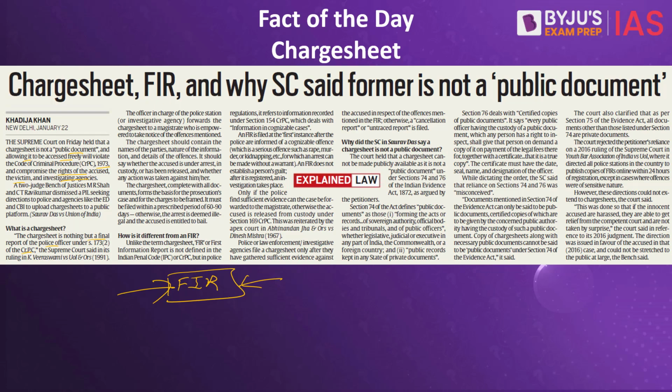When we speak about the first information report, it is the information given by a person who's seen that particular crime for the first time. So an FIR is at the start of the incident, but when it comes to the charge sheet, it is the end of the investigation report. So first, what you have is the first information report, and after all the investigation that happens, what you get is the charge sheet. That happens to be the first difference.